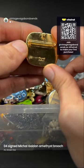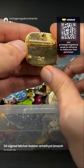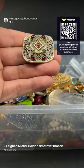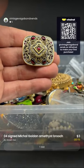And there is that signature. So Michael Golan Vintage Pendant Brooch. Super cute piece. We're going to start at $3 pre-bid, 15 seconds.